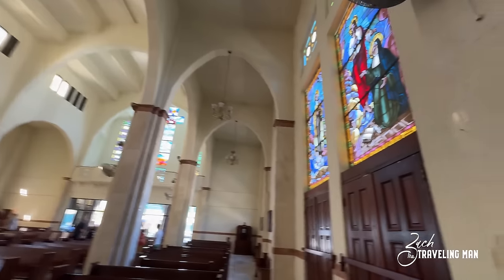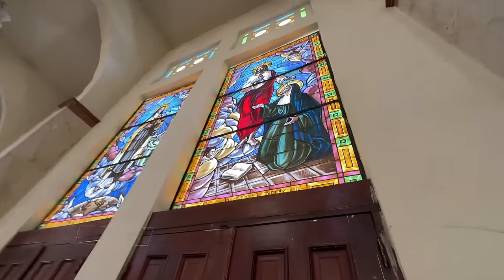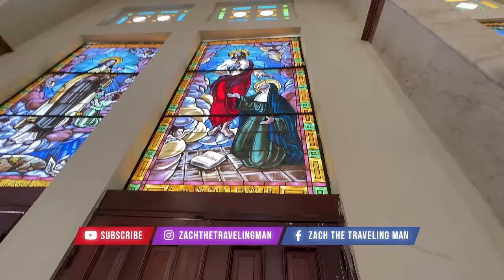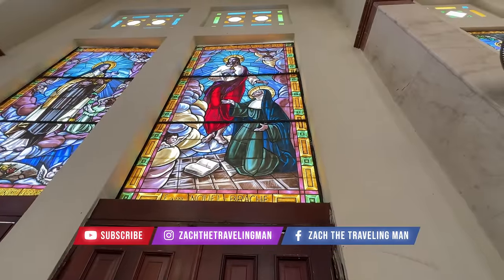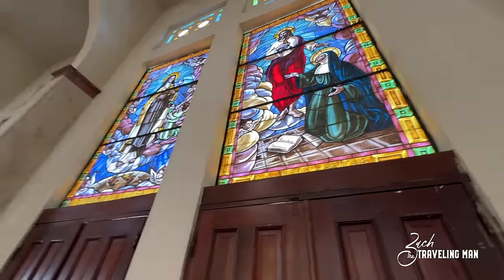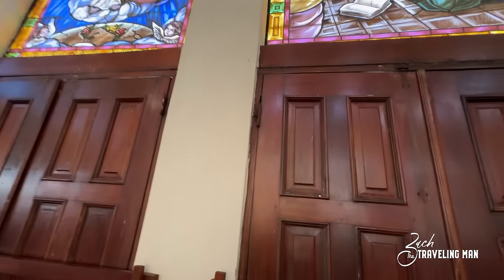But I did want to show this very beautiful church that we're inside. Look at the beautiful stained glass. They said that all of these were donated or given by families, so you see the inscriptions at the bottom. It says "fam" and then the family name. They all show who actually donated those. Beautiful, and a lot of use of mahogany wood in here.